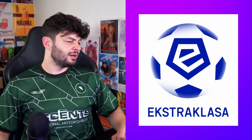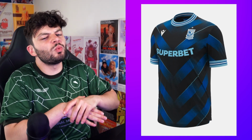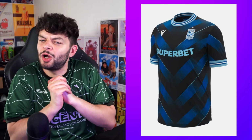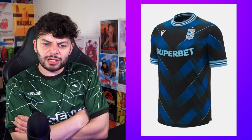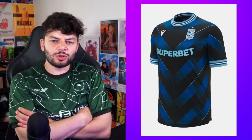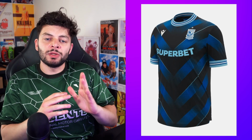Ekstraklasa, which for the uninformed is Poland. The Lech Poznan, I want to say away kit. No, it's probably the home. Are they blue? I don't know. It's nice. Okay, it's a pretty solid number. It's quite a cool little graphic design. Lots of big chevrons. Maybe too many lines for my liking, but I think it works.